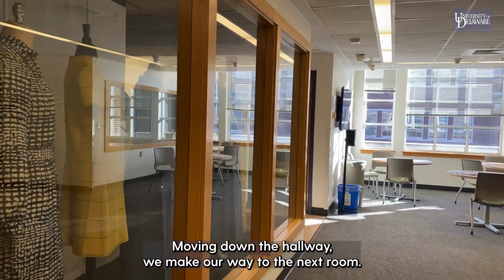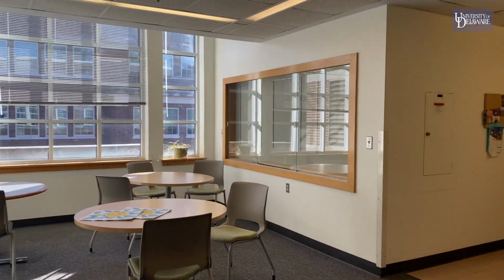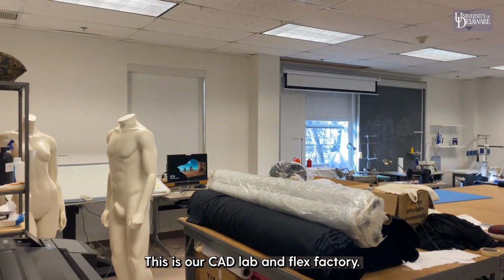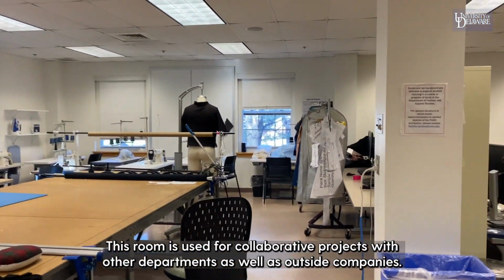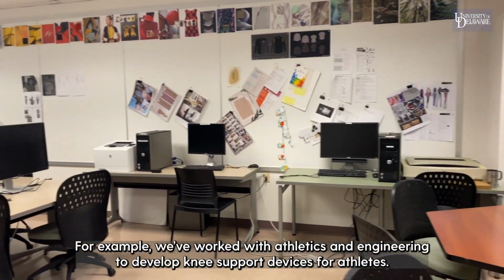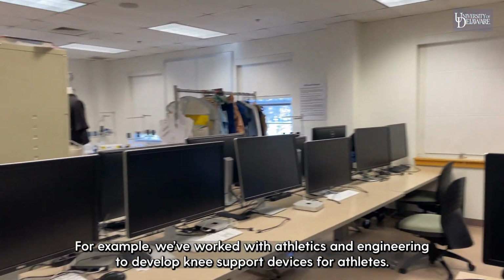Moving down the hallway, we make our way to the next room. This is our CAD lab and flex factory. This room is used for collaborative projects with other departments as well as outside companies. For example, we've worked with athletics and engineering to develop knee support devices for athletes.